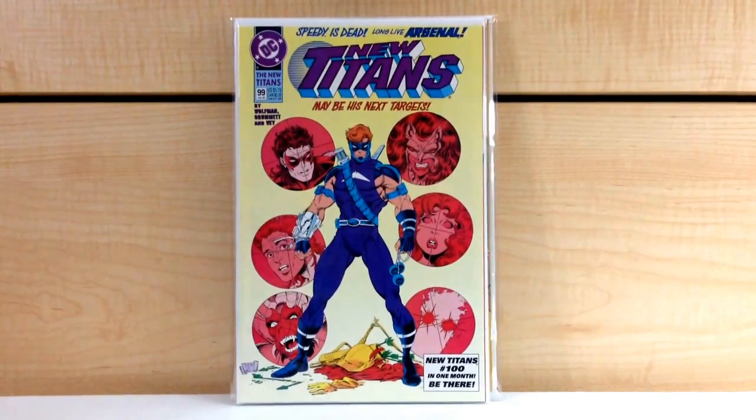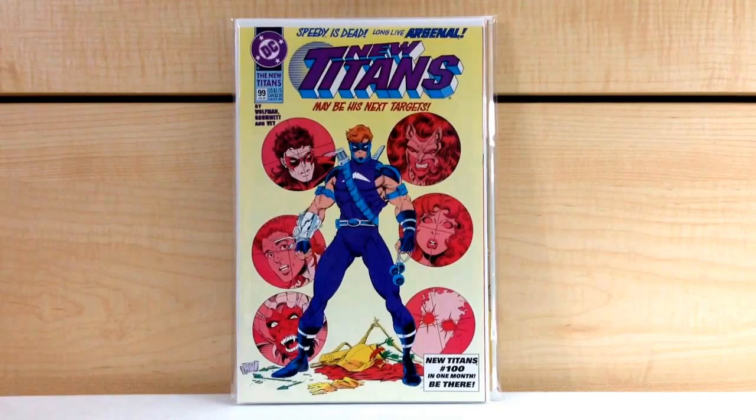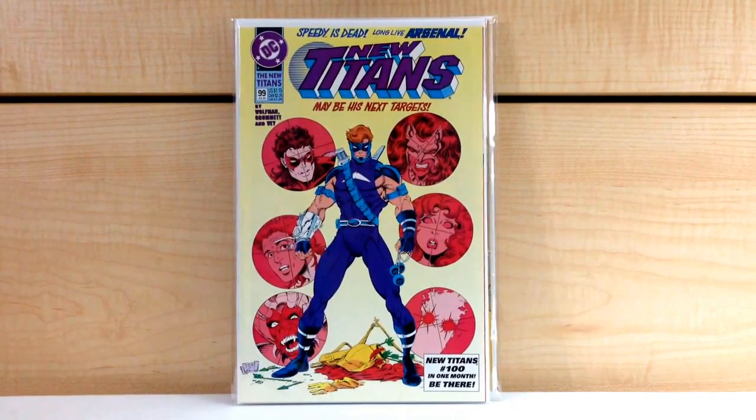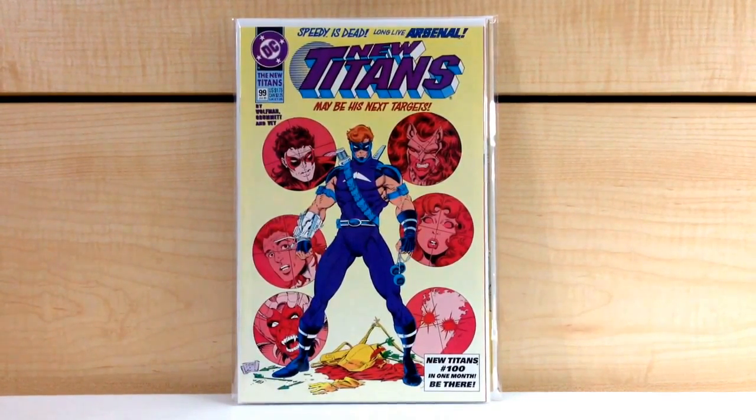Okay, we're going to start the game off with New Titans number 99, the first appearance of Roy Harper as Arsenal. I mean, a nice little early 90s book, Tom Grummett. I remember him from the early 90s. Definitely remember him.